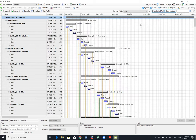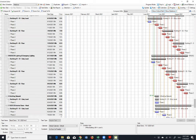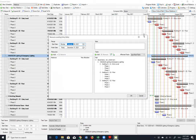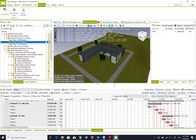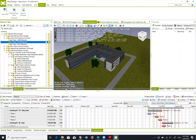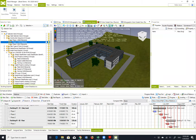What is also very important that, in this case, I have lighting and emergency lighting, I can redefine crew just for this type of the work. So just for these selected elements, not for all, just for those tasks. So I can define a maximum number of resources for the entire project or just for the certain stage. So in this case, I have quite smooth animation. Of course, I can later extend duration of the activities or change this.